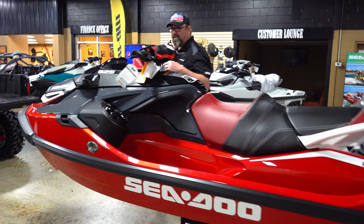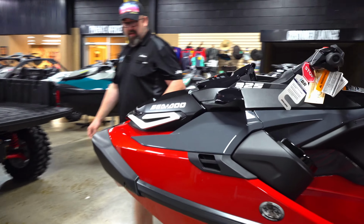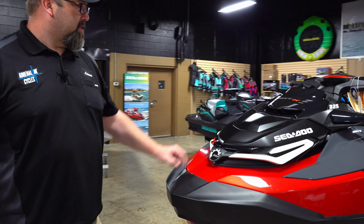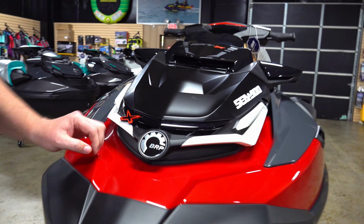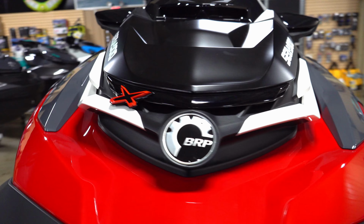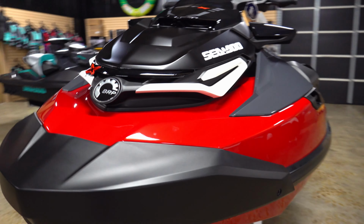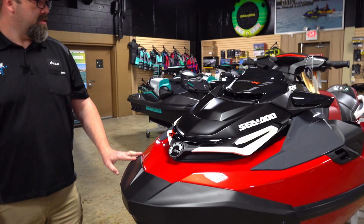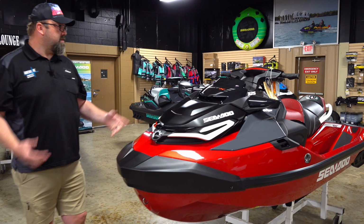We'll come around the front and talk about some of the stuff. Being an X model, you'll get the nice badging on the front that looks really good. You got this night white accent too that sticks out really good, so you just don't get overblown with the red. They did add some different colors throughout here that makes the thing look really good. And that's about it on this model, guys.